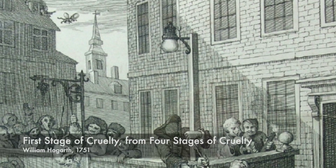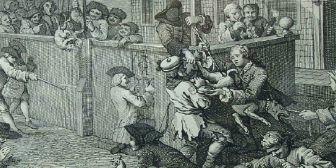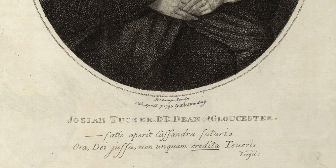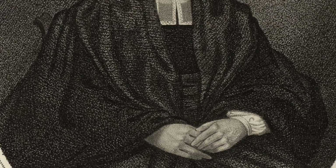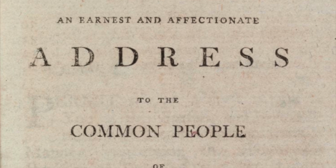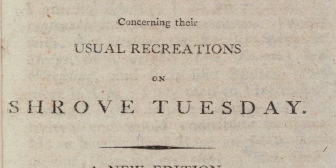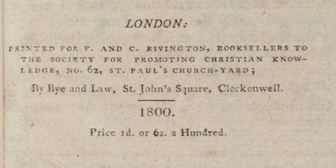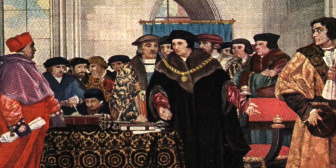In 1751, William Hogarth illustrated cockshying as the first in his Four Stages of Cruelty, and in 1753 the church got involved once again in putting a stop to the sport via Josiah Tucker, aka Dean Tucker, the Welsh churchman. Again, Shrove Tuesday was used as leverage, but the concern over animal welfare was clearly cited in Tucker's earnest and affectionate address to the common people of England concerning their usual recreations on Shrove Tuesday, where he described cockshying as the most cruel and barbarous diversion. It would appear that Thomas More's bragging of being a champ cocksteel didn't age so well, really, did it?